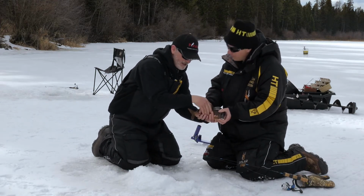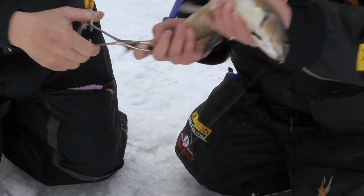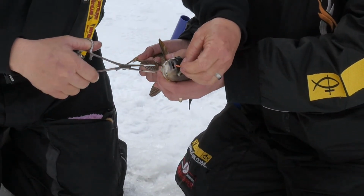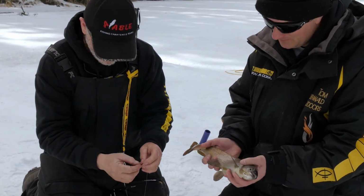Nice. Oh, I got to touch my first grayling. Here you go, Mike. There you go. Hooked right in the top of the mouth like they have been. Actually, he's barely hooked in the lip. Yeah, there. Yep.